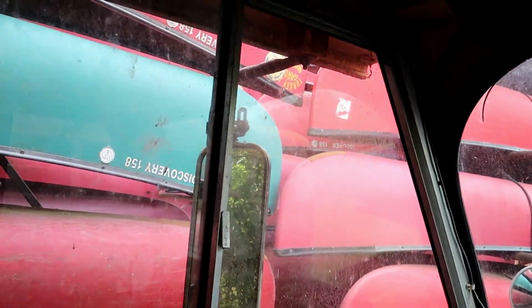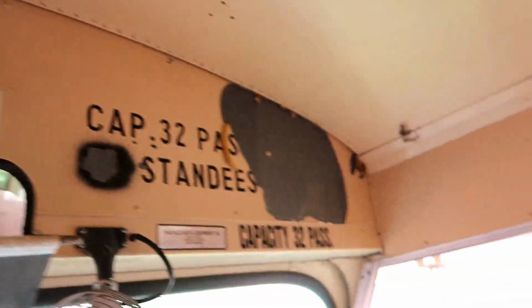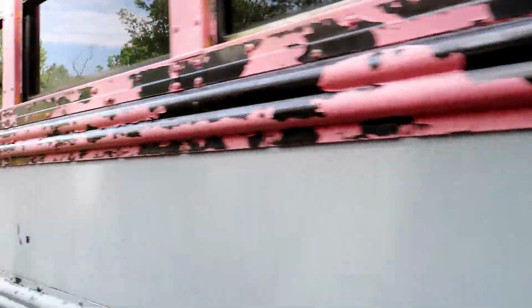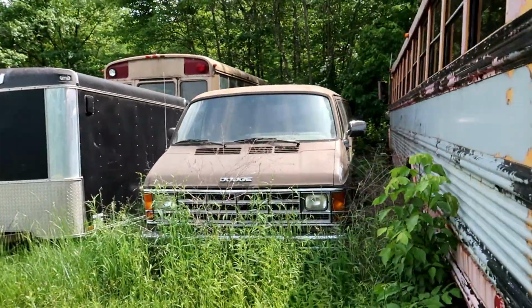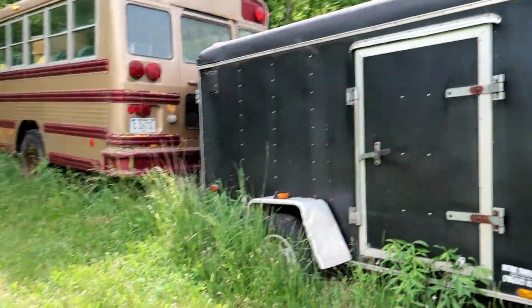Wow, huh? Do we have a year on this somewhere? 1987. That is so hot. Let's go see what else we can find. There's the other bus. Not really trying to break into anything. This stuff's just sitting here, being grown over by weeds. That's an old van. There's a couple old vans. That's the kind of vans I want to get, bud. I can go traveling.